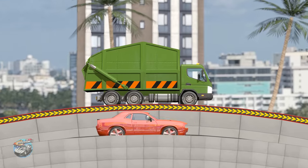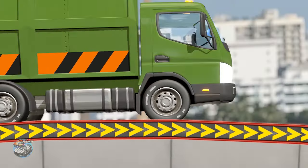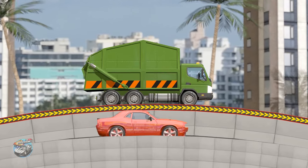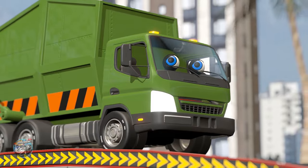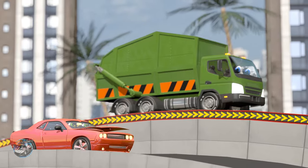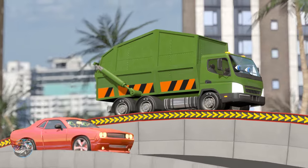The wheels on the garbage truck go round and round, round and round, round and round. The wheels on the garbage truck go round and round, all through the town. Let's play a game of animal sounds as we go around town. Here is one. Woof, woof. That's easy. Dog. Yippee. That's right.